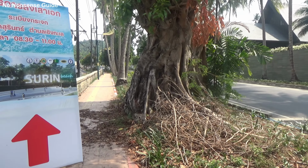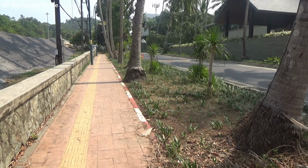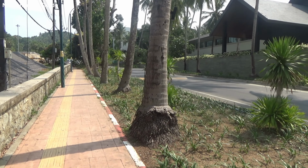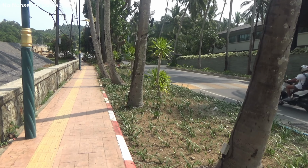Little bit of a stroll up here, to be honest. It's not full of places, but you can see the Holiday Inn resort as well, situated on this road. So if you're trying to get your bearings, you're not quite sure where you're going to be staying, then you've got these landmarks to help you out.